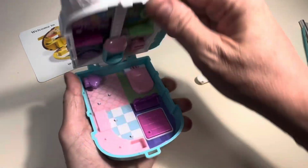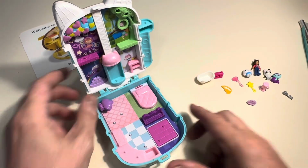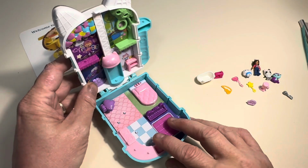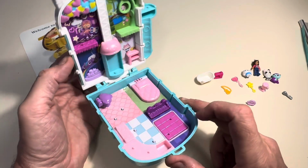So we open it up with the clasp. It's got one of these little hinges that stay on a 90-degree angle, which is great. One of the big complaints I had about the Harry Potter collab was that the top just does not stay up. It's a beautiful set in every way, but this just will not stay upright for me. And I've had to return one because of it.